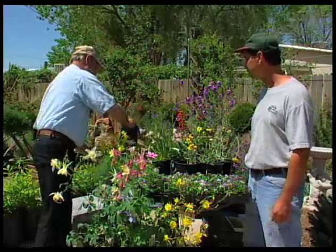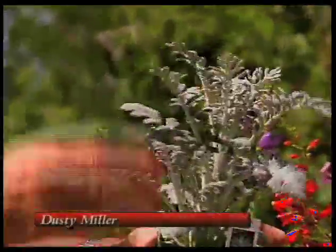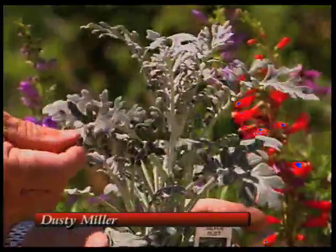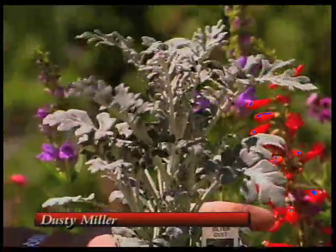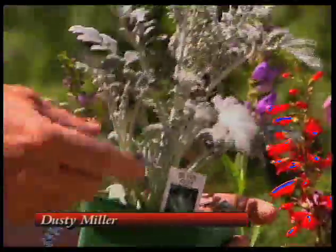And then we've got a few things we grow more for the foliage. Dusty Miller, common plant. We'll have some yellow flowers. We don't tend to grow it for the flowers, we grow it for the silvery foliage. Some winters it may overwinter in the Albuquerque area, but frequently it freezes out and you have to replant. But it's an excellent bedding plant to use.